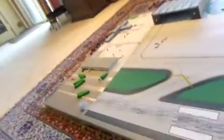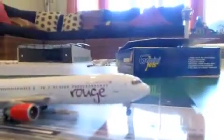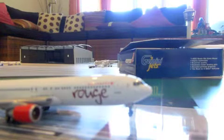Alright, let's go. This is our beautiful, luxurious Rouge. When I mean Rouge, I mean red plane. It tipped its nose up like that because I'll tell you later, a little later in the review.